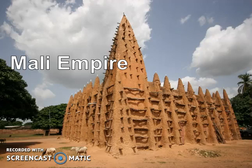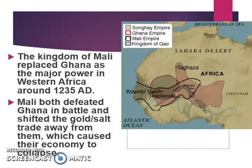We also see the Mali Empire in a very similar area here. So you see Mali is the area that is larger. It is covered in the black outline there. Ghana, which we just covered, is in the red circle, which is a smaller area. And Songhai, which is the pinkish color, we're going to talk about next.